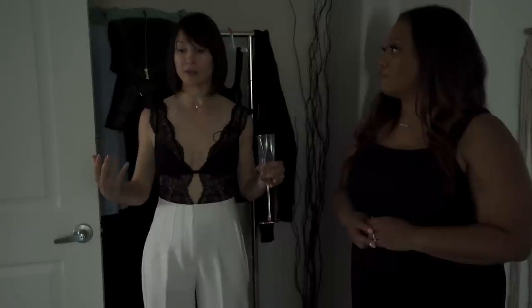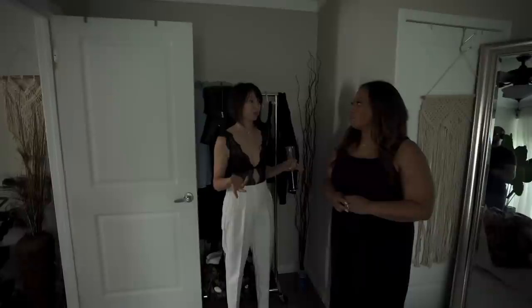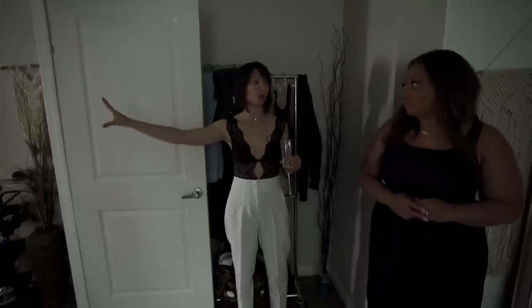So what if you use this little room as your reveal room, like a room for reveal sessions, and you move things that you have over there, and it's a huge wall over there.